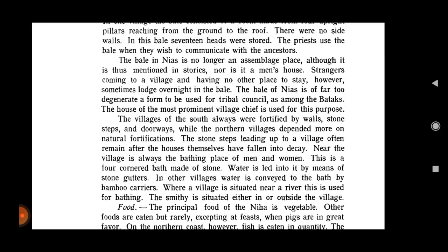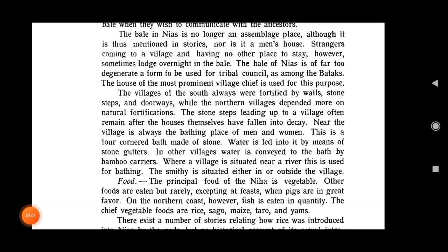The valley in Nias is no longer an assemblage place, although it is thus mentioned in stories, nor is it a man's house. Strangers coming to a village and having no other place to stay, however, sometimes lodge overnight in the valley. The valley of Nias is of far too degenerate a form to be used for tribal council, as among the Bataks. The house of the most prominent village chief is used for this purpose.